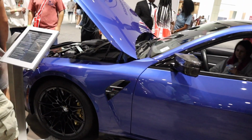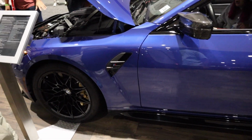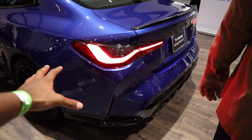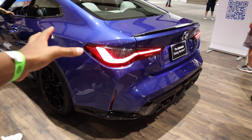Like I said, the front ends just don't sit right with me. Everyone's talking about them, and it's pretty obvious that a lot of people aren't fans of that front end. But other than that, the car is very beautiful. It has nice lines in the rear, but front conversion and this car would be really, really nice.